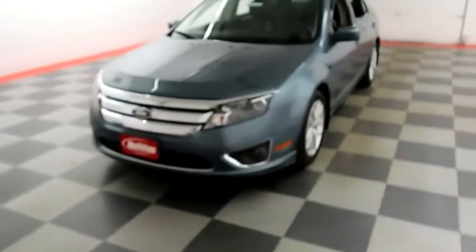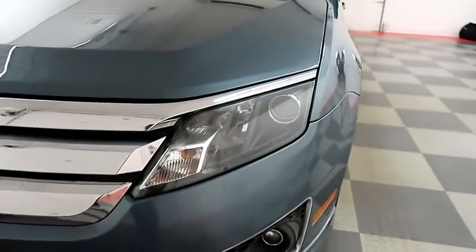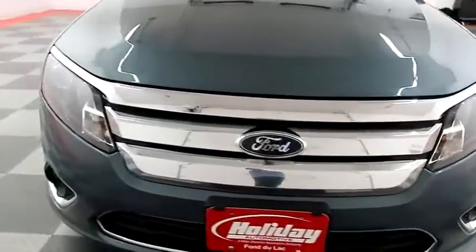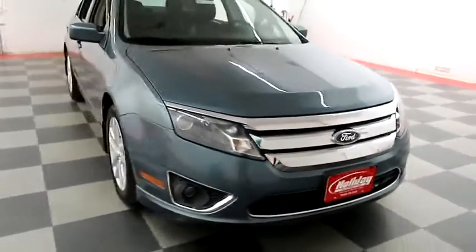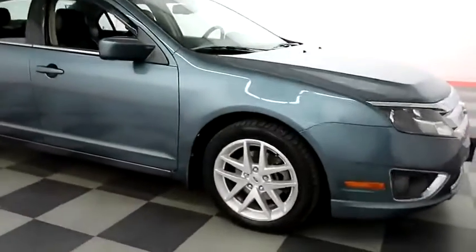Today we're going to take a look at a 2011 Ford Fusion. Let's start right away up front. You have factory fog lamps. You have HID headlights, going to keep you very bright. You have a nice chrome grille as well. A look down the passenger side.